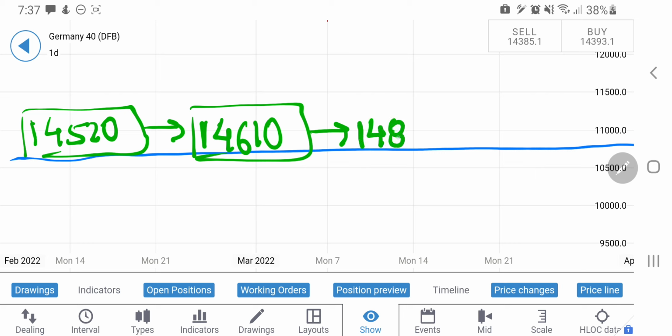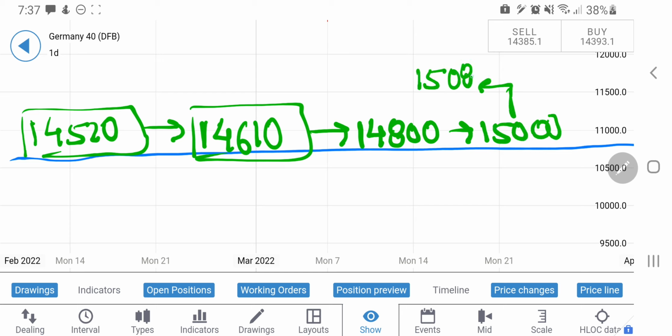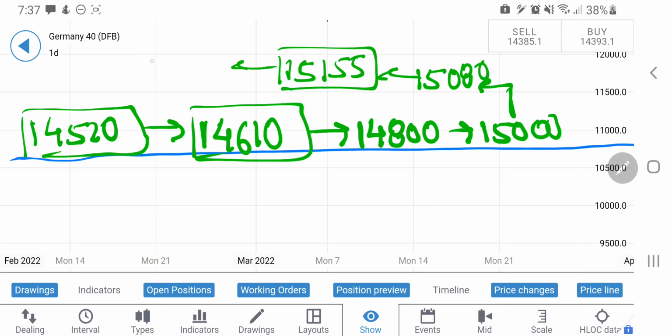It will directly land at 14,800, 15,000, 15,080, and 15,155. It can try to hit this zone, and probably beyond that the sky is the limit. So breaking this zone at 14,610 is a confirmation beyond which one can remain long on Germany 40, and definitely one can expect sharper bullish movement there. On the flip side, till 14,610 it can reverse at any point of time. Do keep that in mind also.